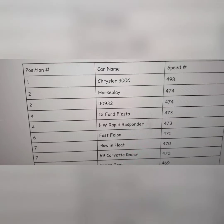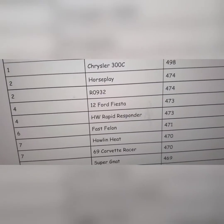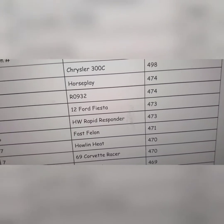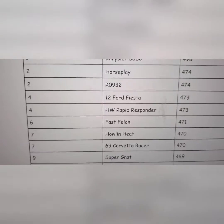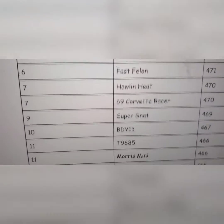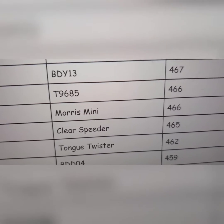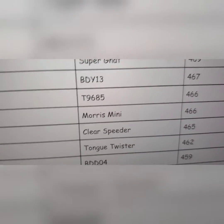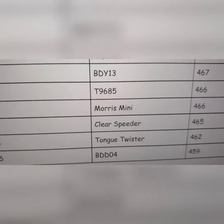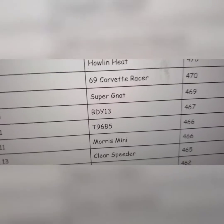So let's get started. Alright, so before we start the race, here's our top 15 leaderboard. The Chrysler 300C in number 1 with 498. This is going to be the record to beat. And then all the way at the bottom is BDD 04 with its 459. So a 460 is going to be the key number to make it into the top 15 leaderboard this week.